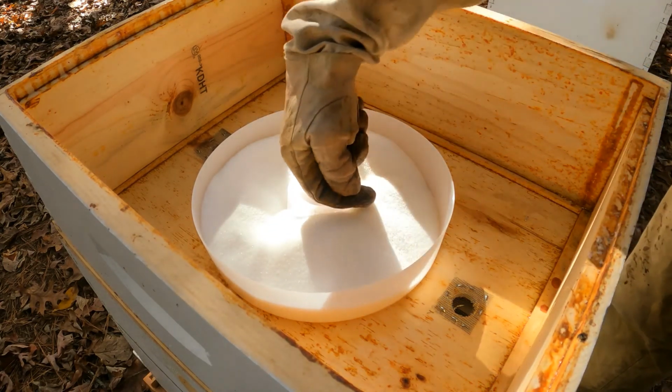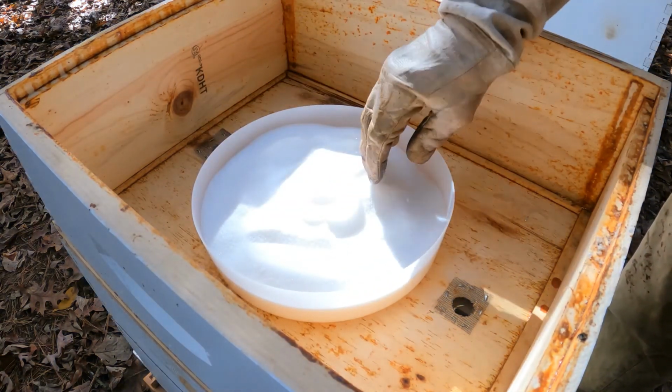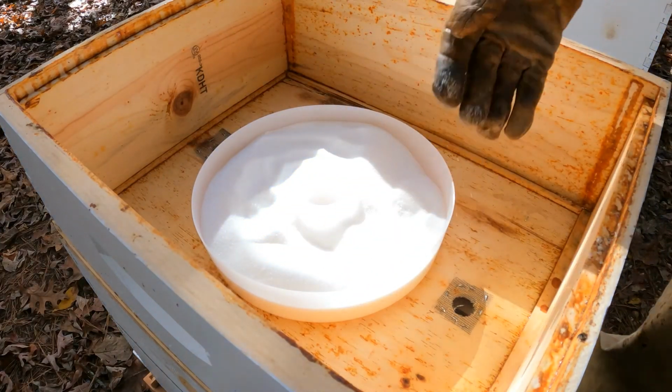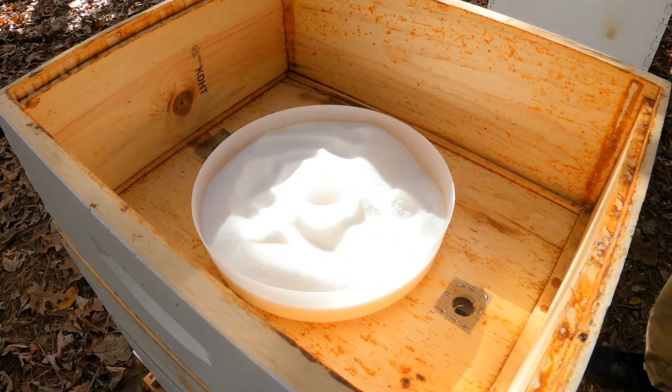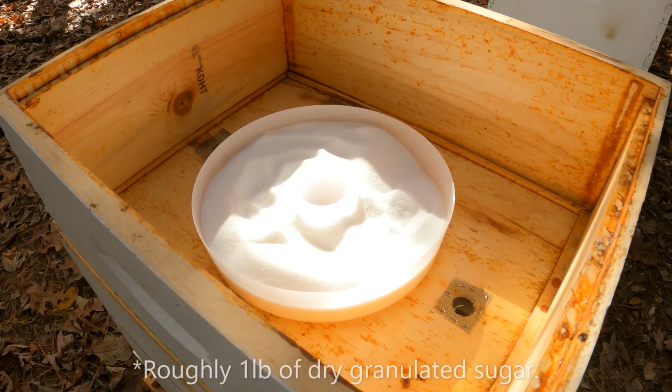That should be good enough. Make it so it's not overflowing. All right. This was just a 4-pound bag of sugar. So I barely had just enough to fill one of those large top feeders. That was maybe a quarter of the bag.